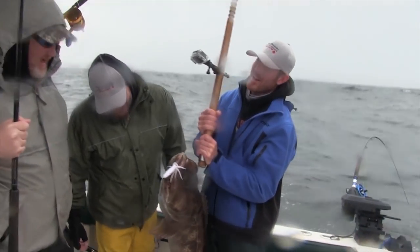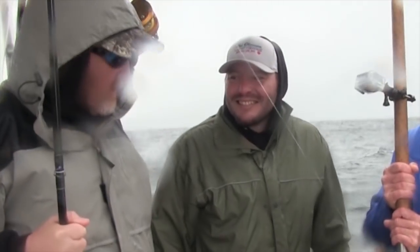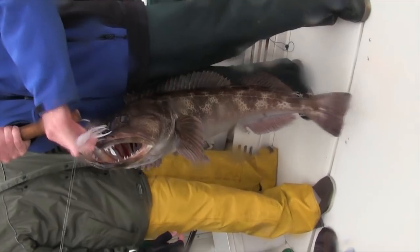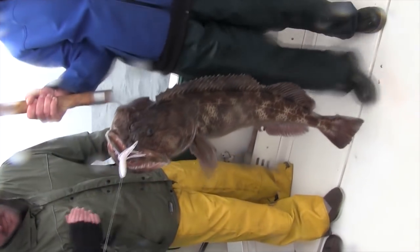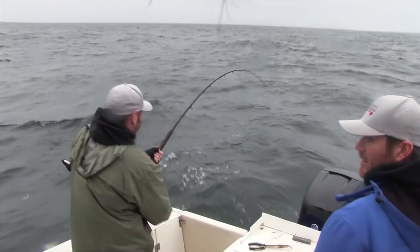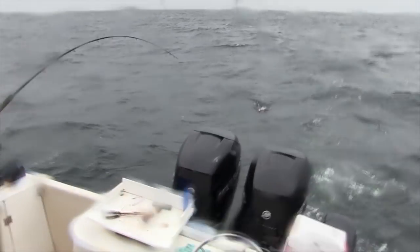Making another pass. Biggest halibut of your life yesterday and biggest ling cod today? Yep. There you go. For sure. Not too bad. Personal best. That white hoochie we've been trolling all day, still doing its thing. This is some fun fishing, man. There's another good thing, yeah. We found them.